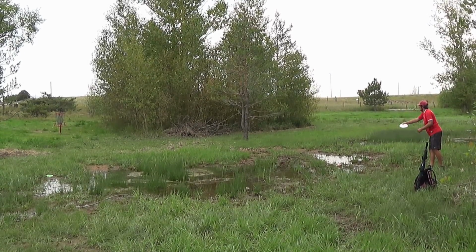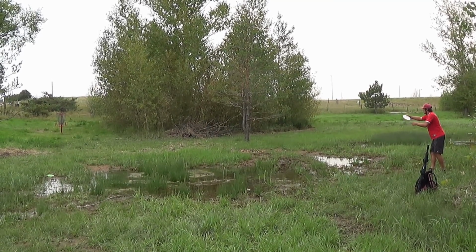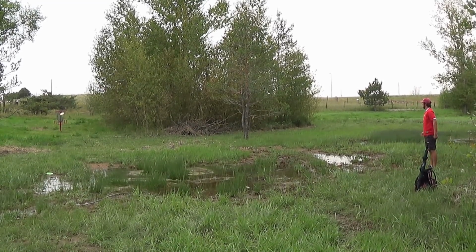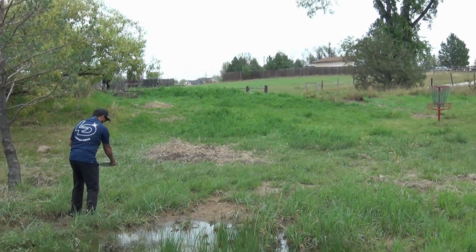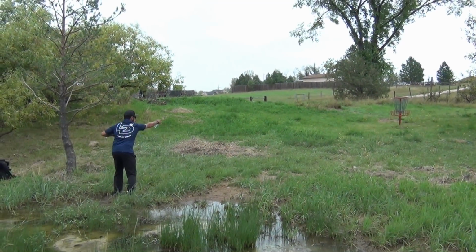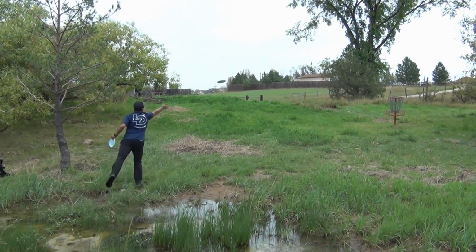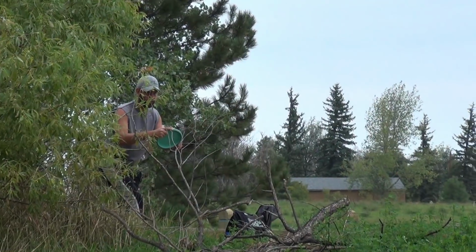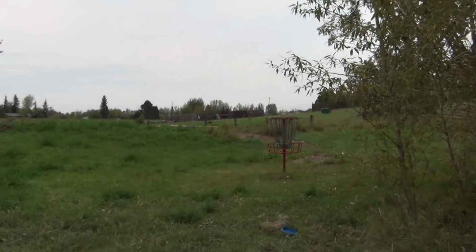Here I'm taking about 6-7 feet of casual relief. My disc is in the middle of that swamp, and there was no way to take a dry lie. So I'm just trying to run a 65-footer, and I got close. That was a good putt. I wish Andrew was able to get a little closer. Yeah, he's still a little bit in the swamp, but his footing isn't as bad. That was a good shot, just a little low on it. Yeah, the footing really isn't great. It's very squishy in there.